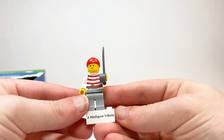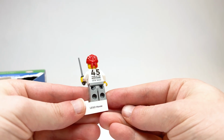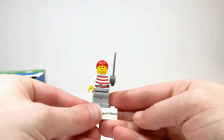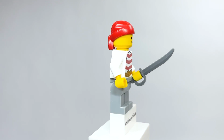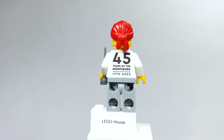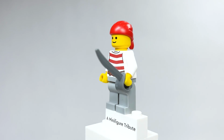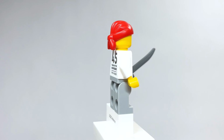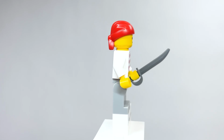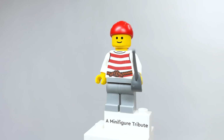Ooh, we have a little pirate figure there, and it says the name of the set, a Minifigure Tribute. So that's really awesome. 45 years of the minifigure. Aw, that's really cool. So here is the figure that they gave me before with the print there on the back. Really fun. Again, the 1x3 tile there on the bottom as well. It's just the generic head there, so there's nothing on the back of the head. You got a little sword here as well. Really fun little figure that I guess you could go and get printed yourself if you want. I'm not sure actually if they let you print words. I'm not 100% sure about that, but still, thank you so much for this little additional thing.